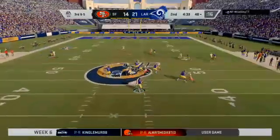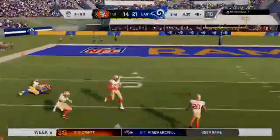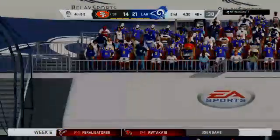From the gun on 3rd down. Goff. He's going to loft one deep left side here. And that will be incomplete. Well, they weren't scared to let it fly, but it falls to the ground and brings up 4th down.